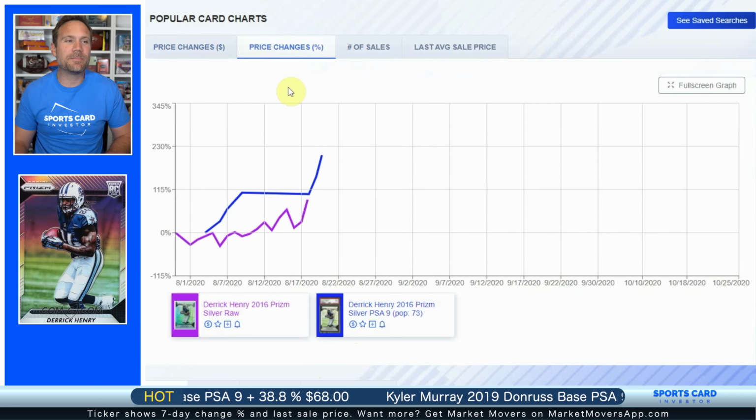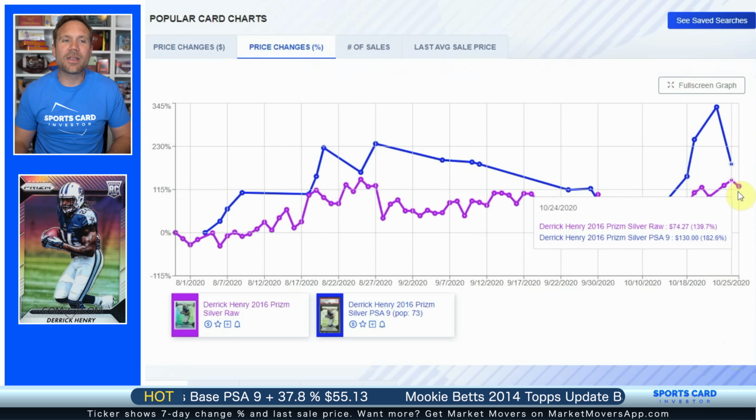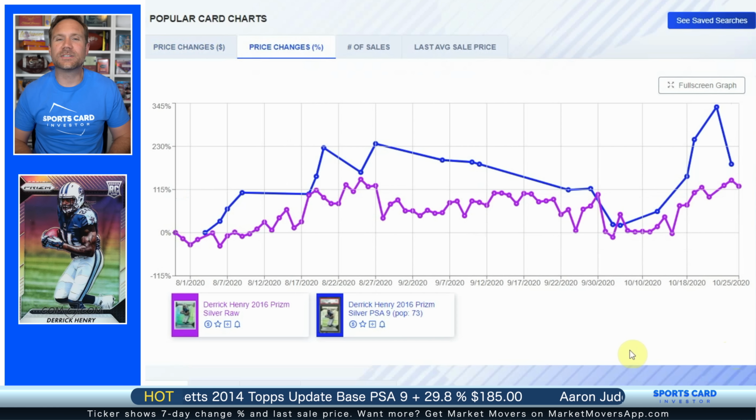And if we switch to look at them by percentage change, you can see they're both following a very similar percentage change pattern, and your silver raw card is up about 139%, and your silver PSA 9 card is up about 182% over the course of the last 90 days. So if you invested in Derrick Henry prior to this season, you have done extremely well. Congratulations to you.